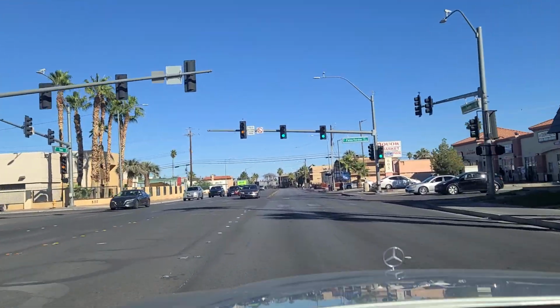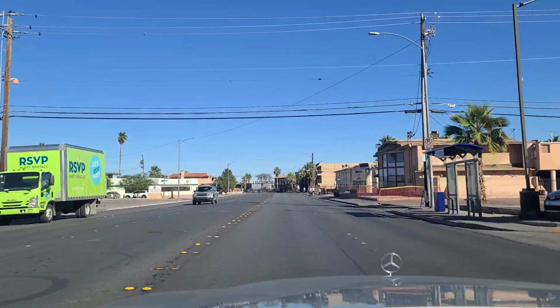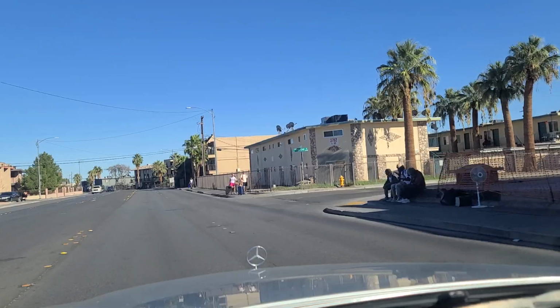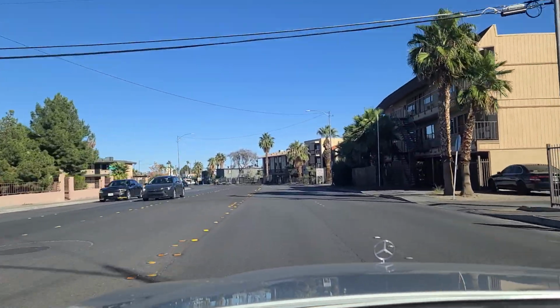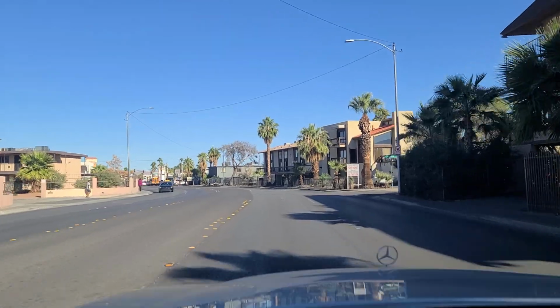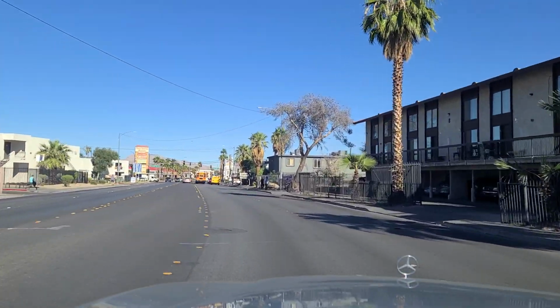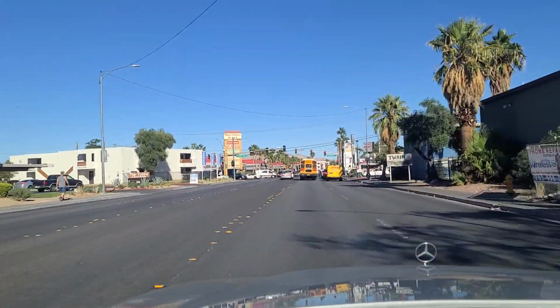Passing Palos Verdes Street. See some more older residences here. Looks like some tourists traveling, walking with their luggage. And here we are at Twain and Swenson, the former Swenson, now called University Center Drive.